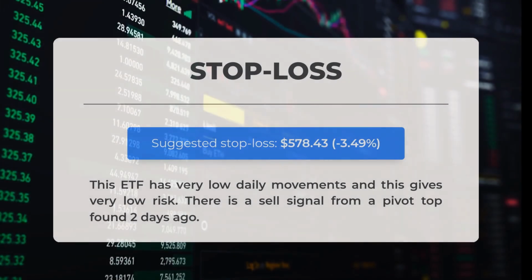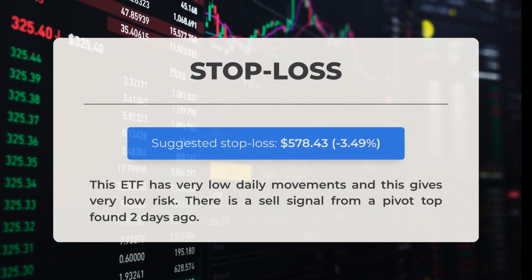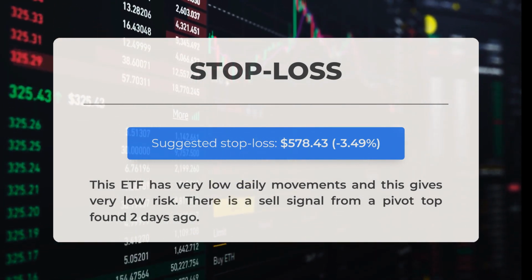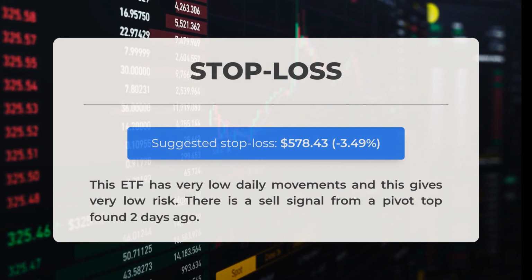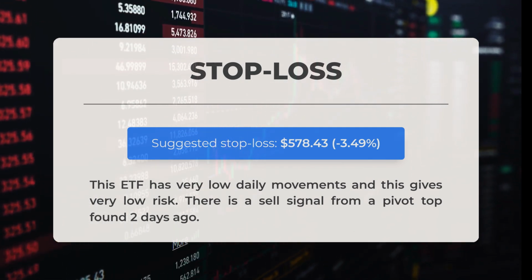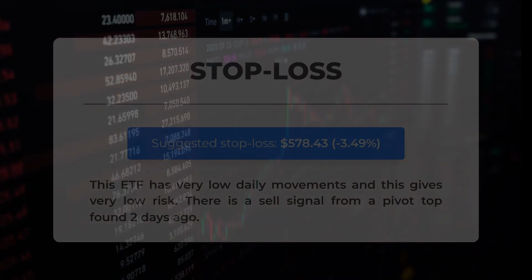Our recommended stop loss is set at $578.43, which reflects a decrease of 3.49%. This exchange-traded fund experiences very low daily fluctuations, resulting in minimal risk. Currently, there is a sell signal due to a pivot top identified 2 days ago.